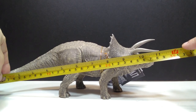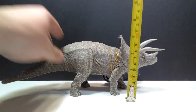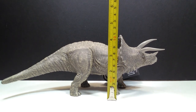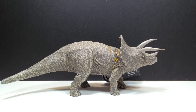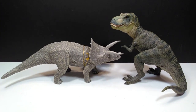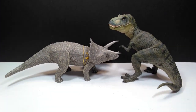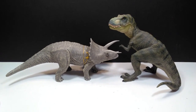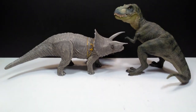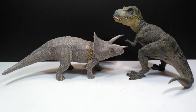You're looking at about 11 inches or about 28.5 centimeters, and for a height, the highest point's probably the frill, so about 4.25 inches or around 11 centimeters. For a size comparison, there is Mr. Papo T-Rex, who you can see would have one heck of a big battle on his hands if this Triceratops were to get angry and try to send Mr. Papo Rex off away from his family. You can see the Papo Rex would probably catch a horn right in the throat, but you can definitely also tell that these figures are actually really quite large. Impressively large, I will say that.